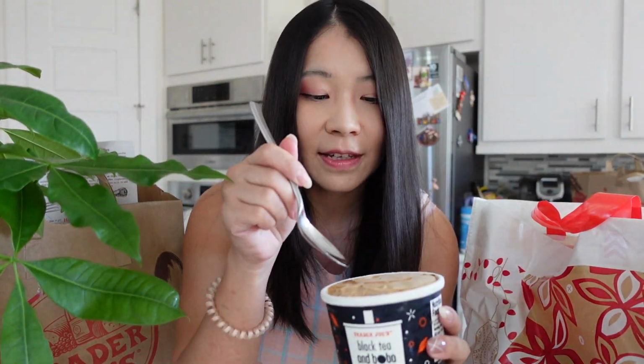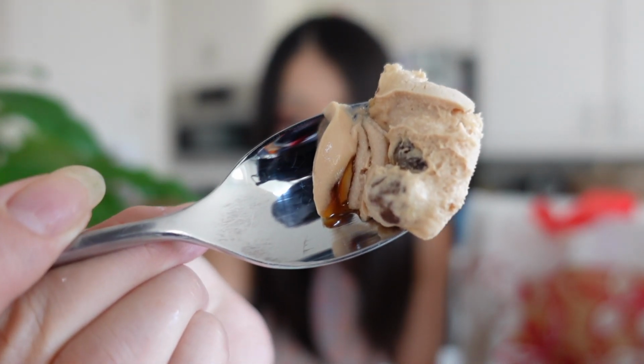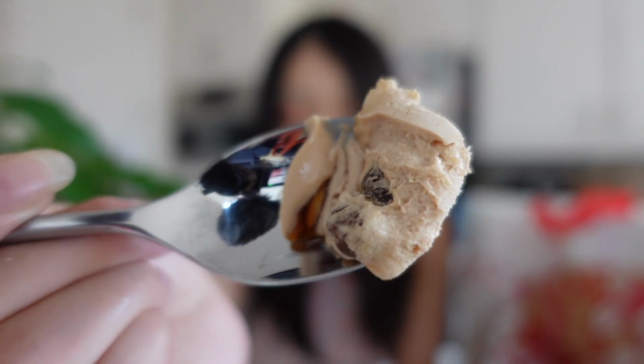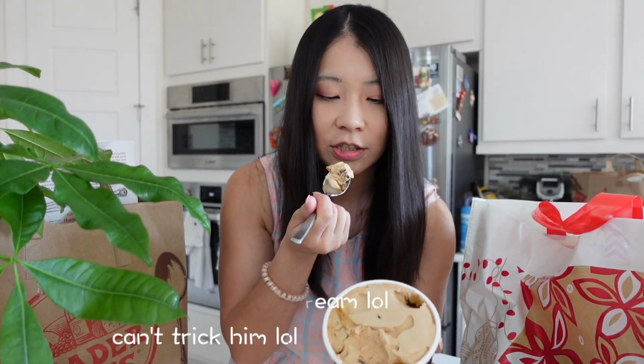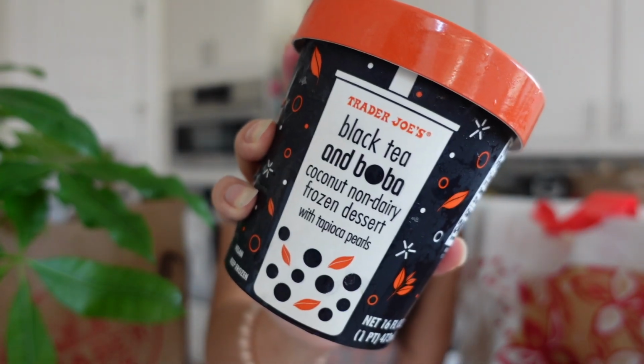Ooh, I am so excited. You can see the boba. It is a little melty right now because it's so hot in Texas. It's like 110 degrees. It has a really good boba flavor, and the black tea ice cream is actually really good. Like, look, these are the tapioca boba, and then the ice cream is black tea flavored. It's so good. I can kind of tell it's not real ice cream because it's non-dairy, but it's still very creamy, very nice texture. On a scale of 1 to 10, I'll give this item 8.5 out of 10.